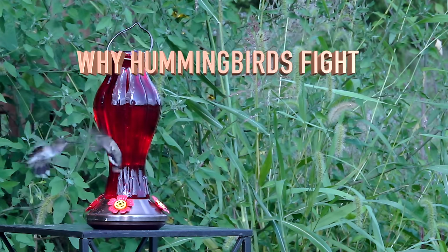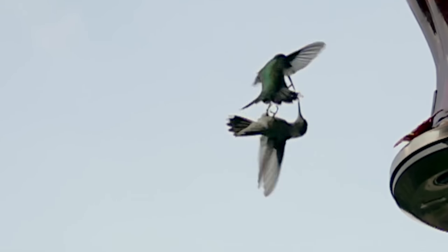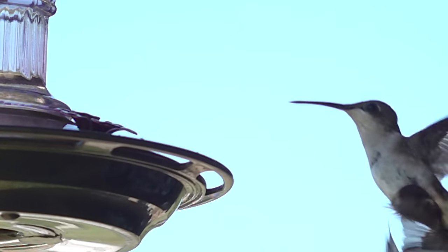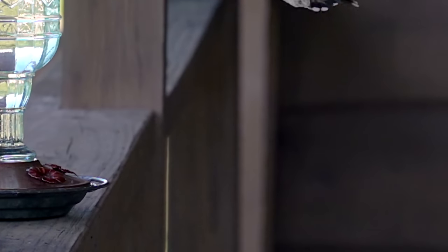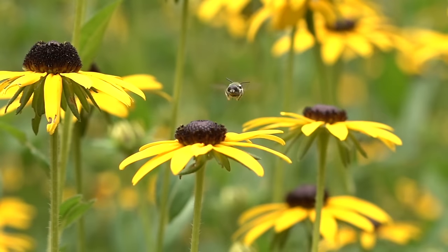The zipping, zigzagging, shenanigans, and even street brawls of hummingbirds grab us. Who could resist watching these little hooligans? Now, the question isn't why they intrigue us. The question is why these little hellions fight so much. The short answer is that they're like bees, only not.